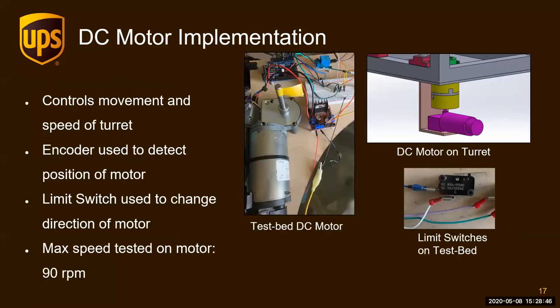Next slide. For the DC motor, one way that the DC motor is used within our structure is on our turret. As you can see in the top right photo, the DC motor on the turret is indicated by the magenta cylinder. This DC motor on the turret does move the turret up and down. That's something I tried to simulate on the DC motor, from going from the base of the turret to the top point of the turret. And I was able to indicate that using limit switches on our test bed.